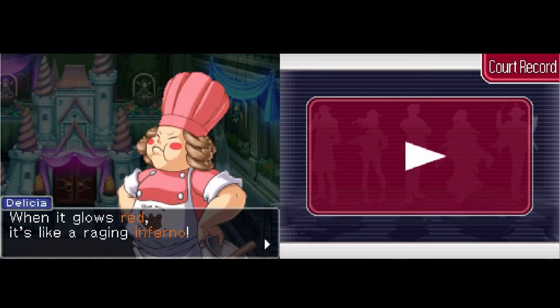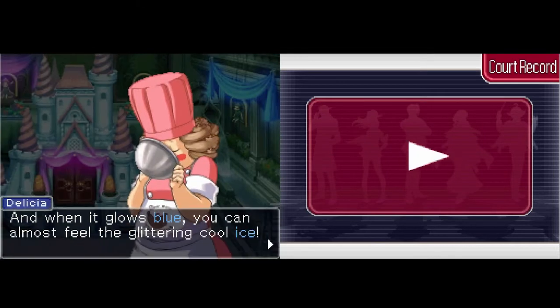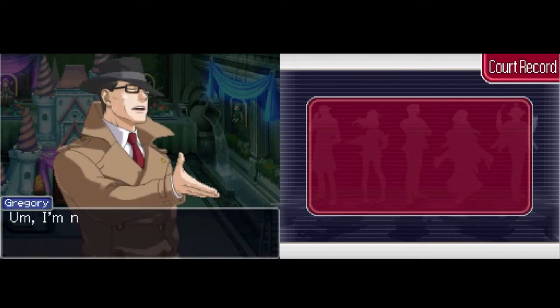When it glows red, it's like a raging inferno. And when it glows blue, you can just feel the glittering, cool ice. It's powered by a long-lasting battery that's resistant to changes in the temperature.